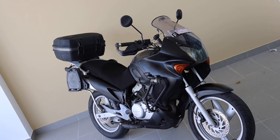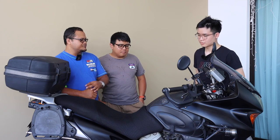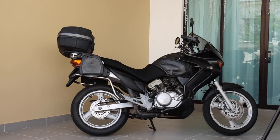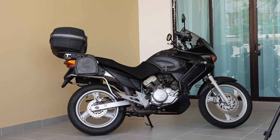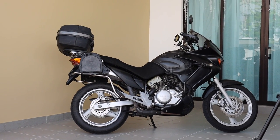Lex, I can see that you have done some cosmetic upgrades to the bike. So far, what have you done and how much have you spent altogether? Regarding the cosmetic upgrades, most of what you see is stock, but I will highlight the few that I've done. I have also taken note of the prices of the cosmetic parts because I wanted to add them into the cost of the bike when I purchased it.